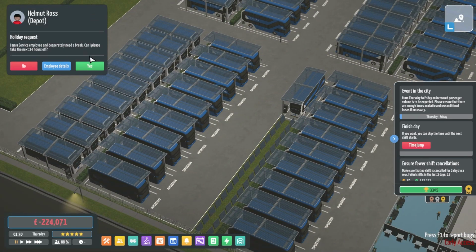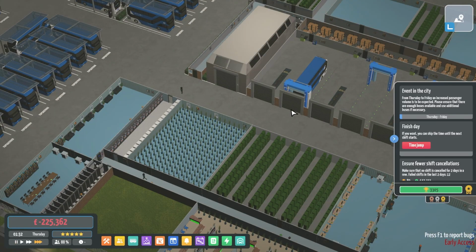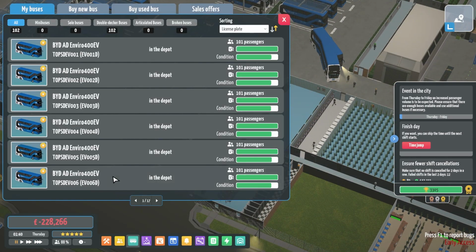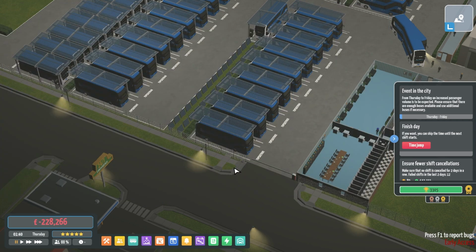We've got an incoming call. Service employee wants to take a break, which is fine. We literally have 5 service employees. We'll probably need some more, just so obviously if we're doing repairs. With that being said, I actually need to look at repairs because some of these technical conditions are going down, which is brake pads really for these kind of buses, for the electric ones.